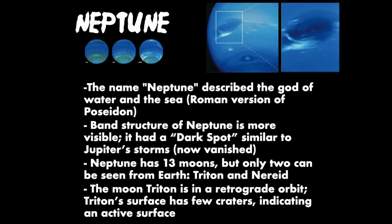But what's interesting about these spots is that they're gone. They have now vanished. Maybe the storm has settled. Neptune has 13 moons, and 2 of them can be seen from Earth. Now, the moon Triton is in a retrograde orbit. Remember, that goes around something. So when the moon is going around Neptune, it's going the opposite direction as the others. So we're not talking about a retrograde rotation. We're talking about a retrograde orbit.